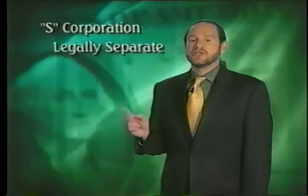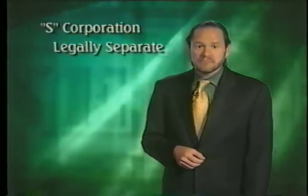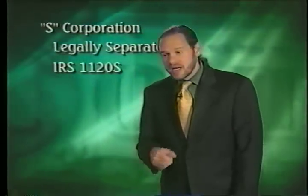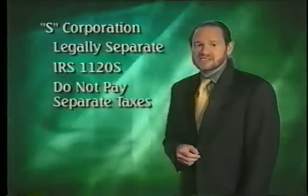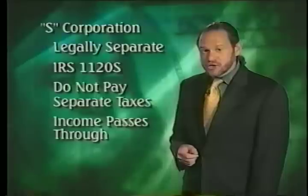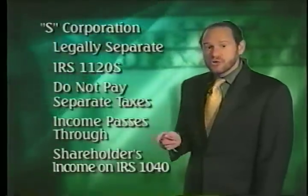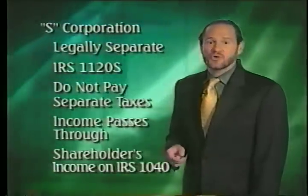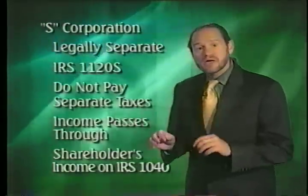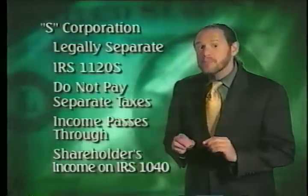In this hypothetical, we're dealing with an S corporation. So remember, S corporations are legally separate from the individuals who own them. They file a Form 1120S tax return. S corporations do not pay separate taxes. Income from S corporations passes through to their shareholders. Shareholders report and pay taxes on S corporation income via their individual tax returns. Therefore, information about this income will be included on Form 1040.